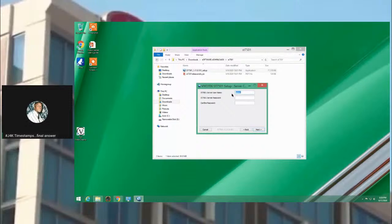Okay, so I don't recall doing this last time, so I guess maybe this is where I enter the server username. Okay, we'll call it root.